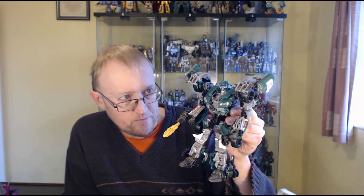Now, March. Human Alliance Roadbuster. Yeah, again, in the context of the bots that I got at the time, I decided I wanted to get more of the Dark of the Moon Wreckers figures. I've got a few of them already, but I wanted to try and fill in the gaps. And this was one of the guys I was after.